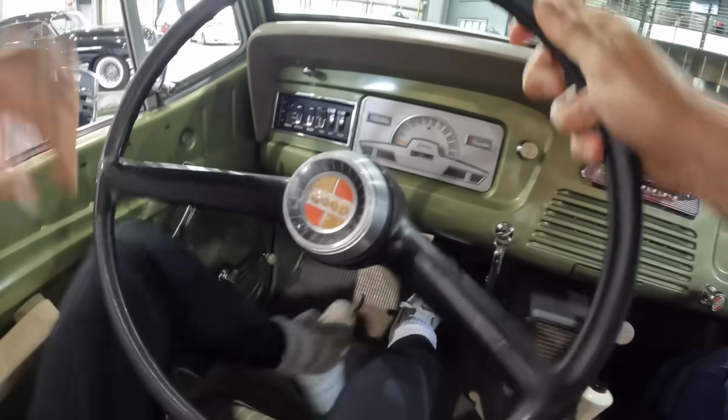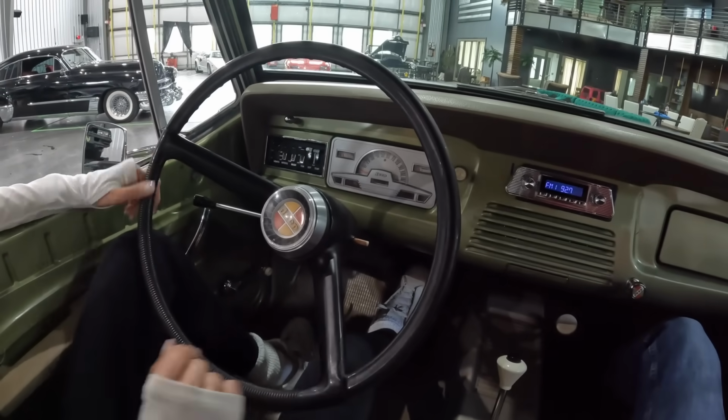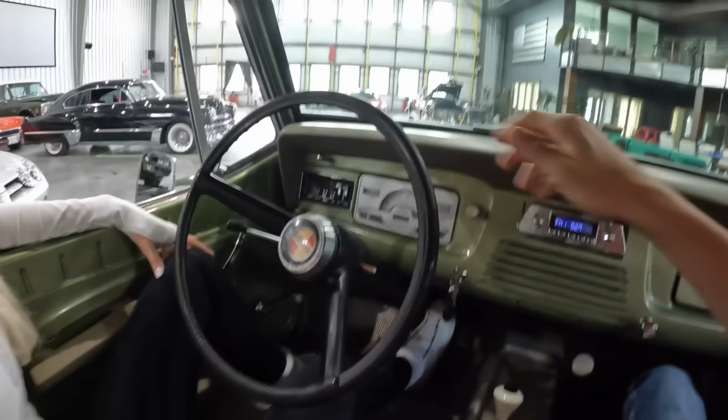Look at that steering wheel too. The wheel makes it. I'm surprised it's not cracked anywhere. Right. Someone took care of this. Well, sure. Power steering helps a lot, so they're not having to grab the steering wheel really hard. So it does have power steering, right, but not power brakes. So you have to be deliberate when you push that pedal.